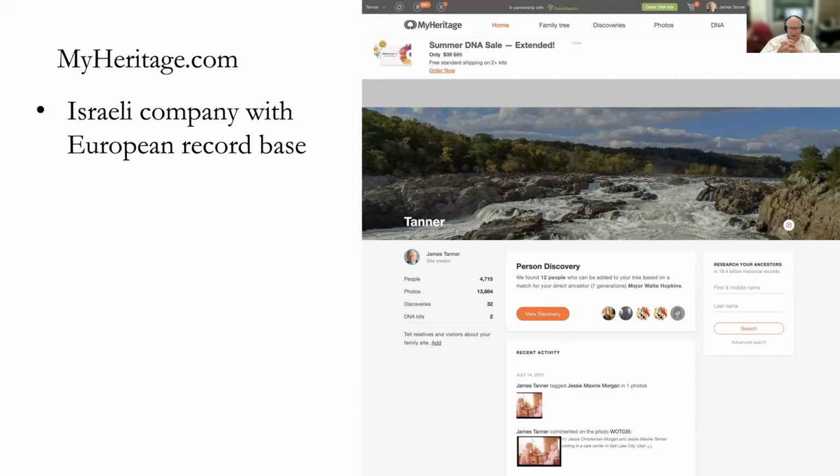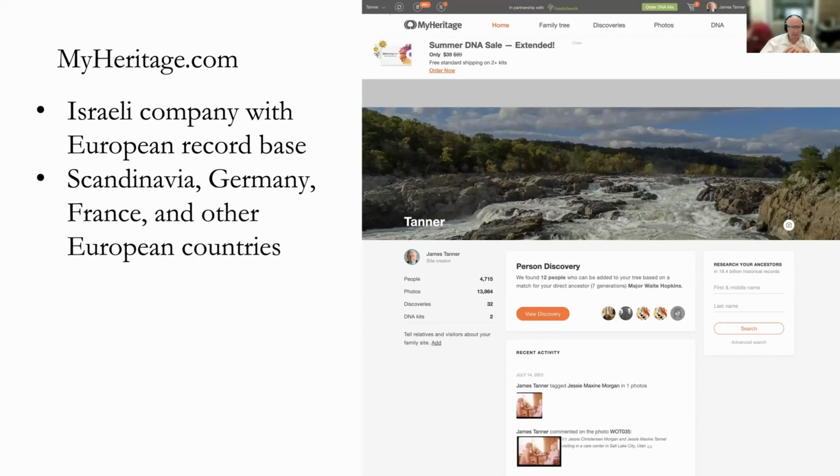And their record search program is extraordinary. If you focus on European countries like all of the Scandinavian countries, Germany in all its iterations, France, and other European countries, you're going to find that the records are on MyHeritage that you might be surprised that they're even there, but they're in extraordinarily large collections that are completely indexed and searchable.